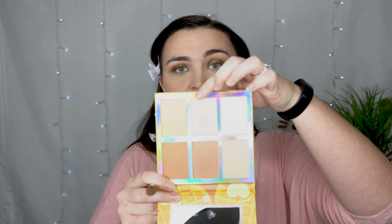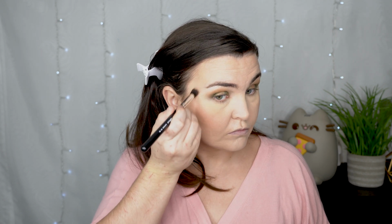Now I'm going to go back into this Belgian Waffle palette, and I'm going to take the middle shade, which is called Syrup, for the highlighter. Can you guys see that? It's so pretty. I'm taking a little more on my nose.